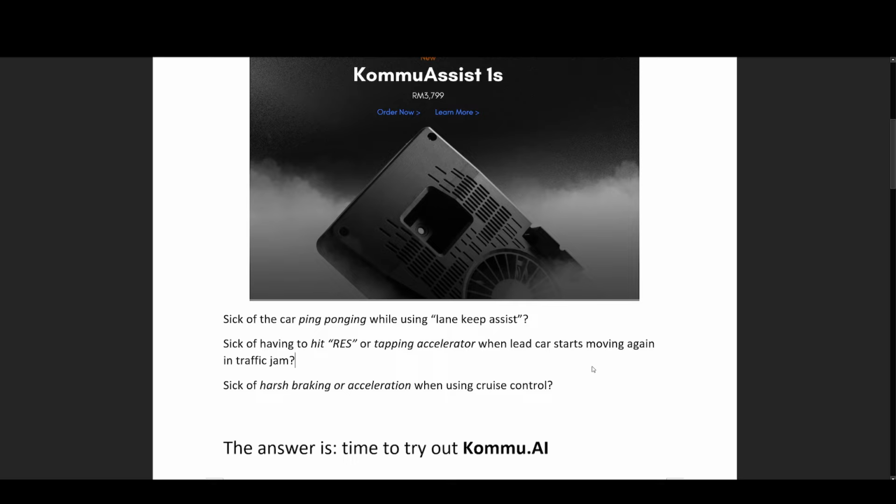So as you use cruise control to come to a stop, I believe if you wait more than 3 seconds, the car in front starts moving again. Your car won't follow. You'll have to remind it to follow by pressing resume or tapping accelerator, which is really annoying. And lastly, the braking and acceleration logic of BYD's stock system is not great either.